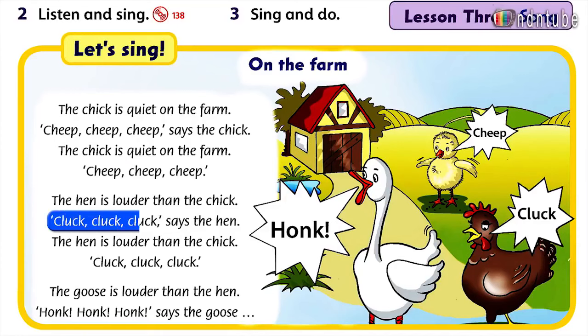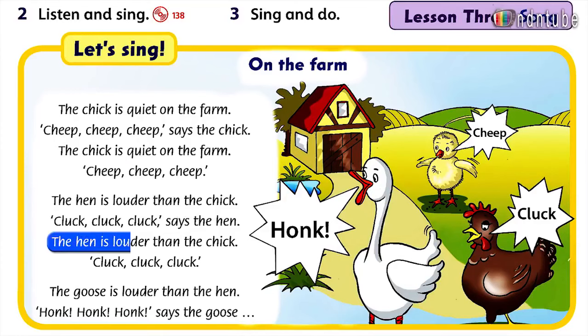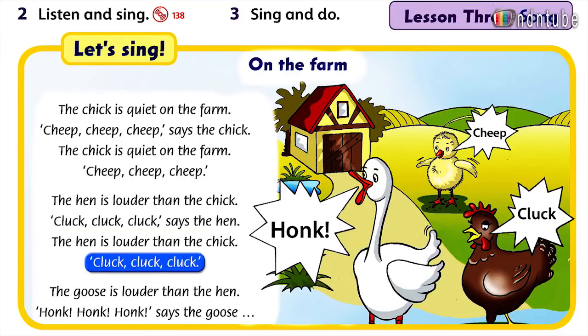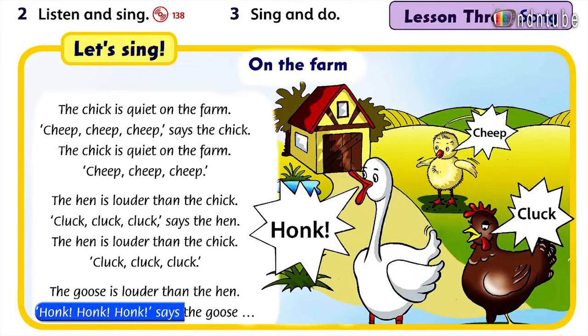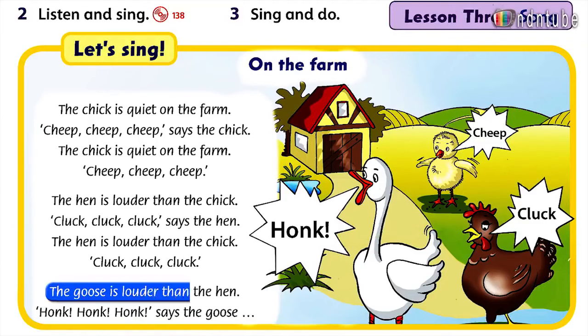Cluck, cluck, cluck, says the hen. The hen is louder than the chick. Cluck, cluck, cluck. The goose is louder than the hen. Honk, honk, honk, says the goose. The goose is louder than the hen.